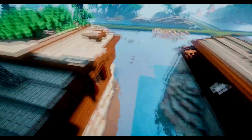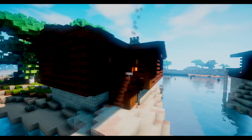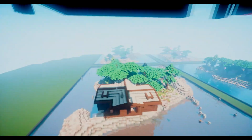Yeah. I also like how it did the foundation. Oh yeah, the foundation is really nice, a really solid stone foundation. It's simple, just necessary. Yeah, really naturalistic.